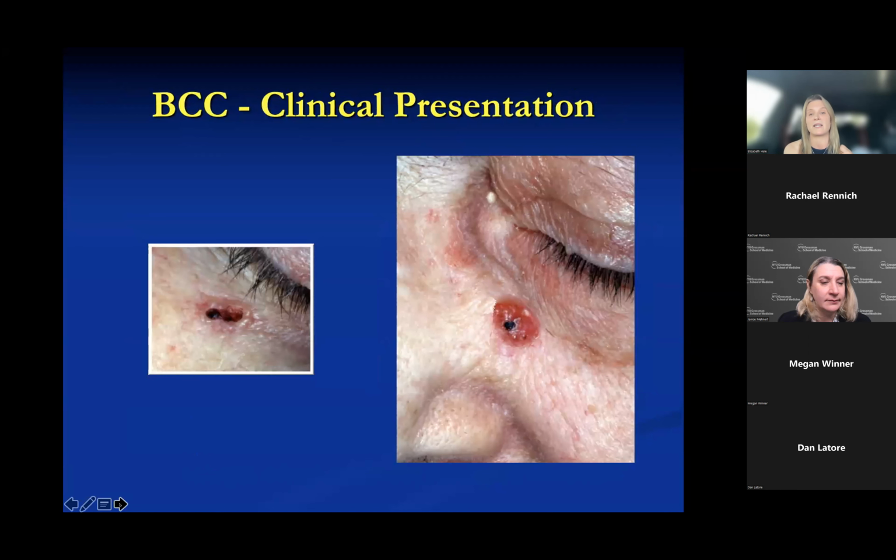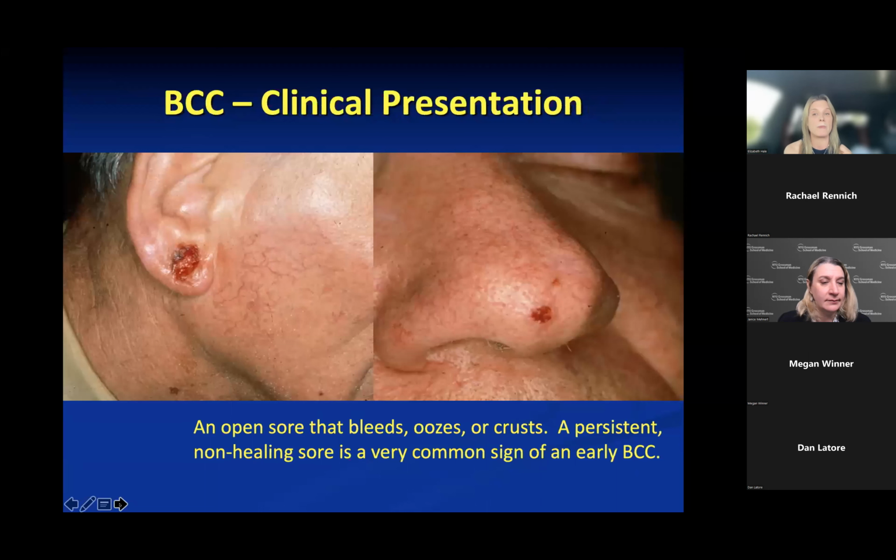Sometimes they appear like a cut that doesn't heal or a pimple that doesn't go away, an open sore that bleeds or crusts. This lesion on the nose here, which is a basal cell on the right, can be somewhat inconspicuous, but when the patient says to me, "I think I cut myself shaving," or "I had a pimple here and it's been 2 months, it hasn't gone away," that can often be a sign of a basal cell.